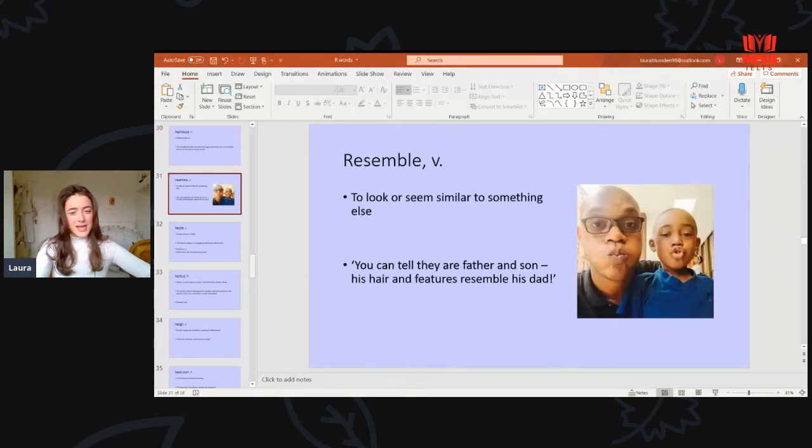Our next one, slightly similarly related. We've got the verb resemble, which is a verb to look or seem similar to something else. Okay, you can tell that they are father and son. His hair and features resemble his dad.